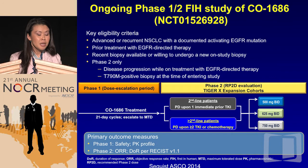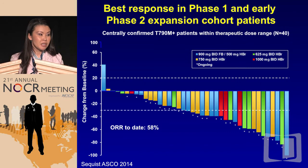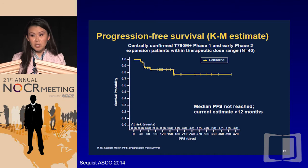So this is the trial schema for the phase 1-2 study looking at CO1686, and there were several dose levels that were looked at in the phase 1. The bottom line to all of this, though, can be seen on the waterfall plot here. So this is the best response for the patients in the phase 1 and early phase 2 expansion cohorts. And so the overall response rate to date was about 58%. And again, these were patients who had been pretreated before, and they were all centrally confirmed T790M patients. If you look at the progression-free survival for this population, the median was not quite reached yet, but they estimate it to be over a year.